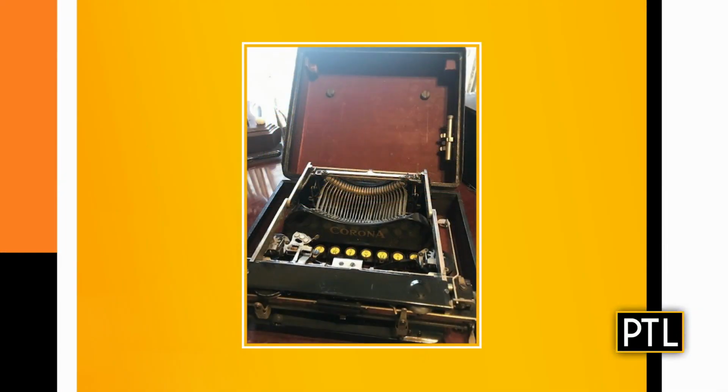All right. We're off and running. And next up is a typewriter from Evelyn. This typewriter is a portable Corona. You might have heard of Smith Corona. This is a portable Corona typewriter. This piece would be from the early 1900s. Pretty typical. Evelyn has the case as well, and it's in working condition. So this is for those reporters on the run.